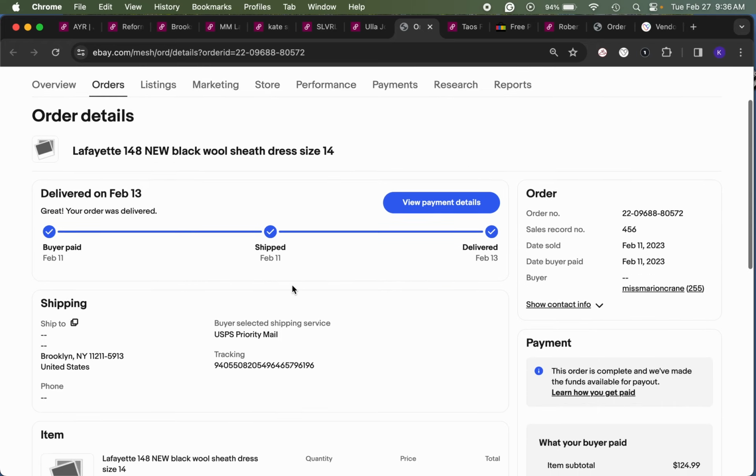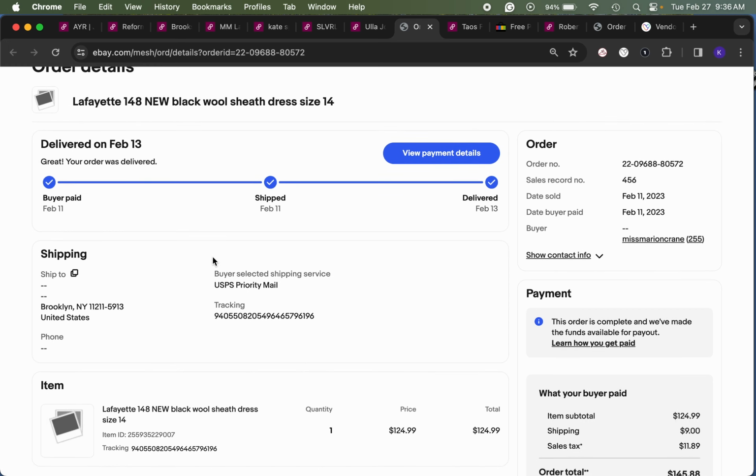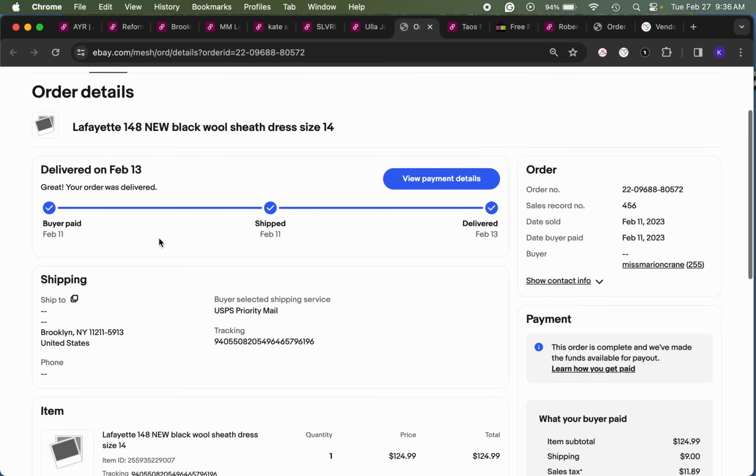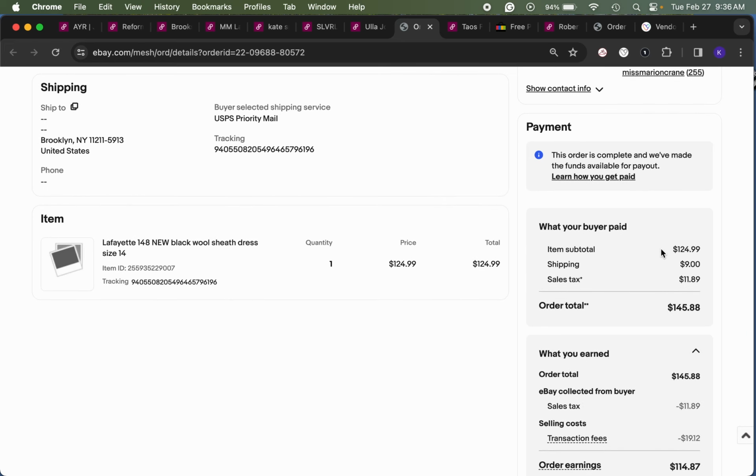The next, I don't have any photos of this, but this was kind of a rare. I don't pick up a lot of Lafayette 148. Even the blazers and nice pieces do not really move fast or for really any money. But this I found at a local Savers. My average cost of goods this day was $10. This was a new with tags Lafayette 148, a black wool, just very plain black, no design, sheath dress in a size 14, which is a great size. And this ended up selling for just about $125. So $10 into $125. This took 14 days to sell, and my net profit was $96.67.